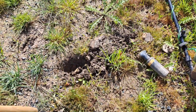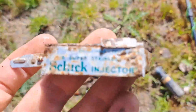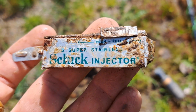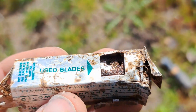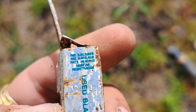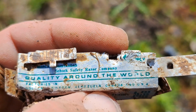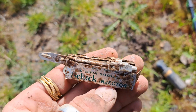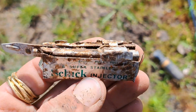Well, that little hole produced something very interesting. Junky target, but it's got a bit of history behind it. 5 Super Stainless Schick Injector. So this is a replaceable blade holder. You can actually put old blades inside it. It's got trademark numbers and patterns on it, and quality around the world. Factories in Holland, Sweden, Venezuela, Canada and USA. That's pretty cool. So it's a replaceable blade exchanger, which is pretty cool.